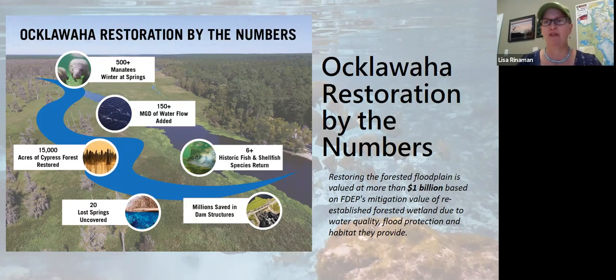7,500 acres of forested floodplain that again is extremely valuable as far as biofiltration, as well as there's about 8,000 acres of what should be forested floodplain beneath the pool that was cut down to make way for the dam. And so all in all, there's about 15,000 acres of cypress forest floodplain, which is some of the best biofilters available. It will improve not only water quality, but also provides more habitat for wildlife and more flood protection. There's also 20 lost springs that will be uncovered beneath the pool as the restoration comes back into play.